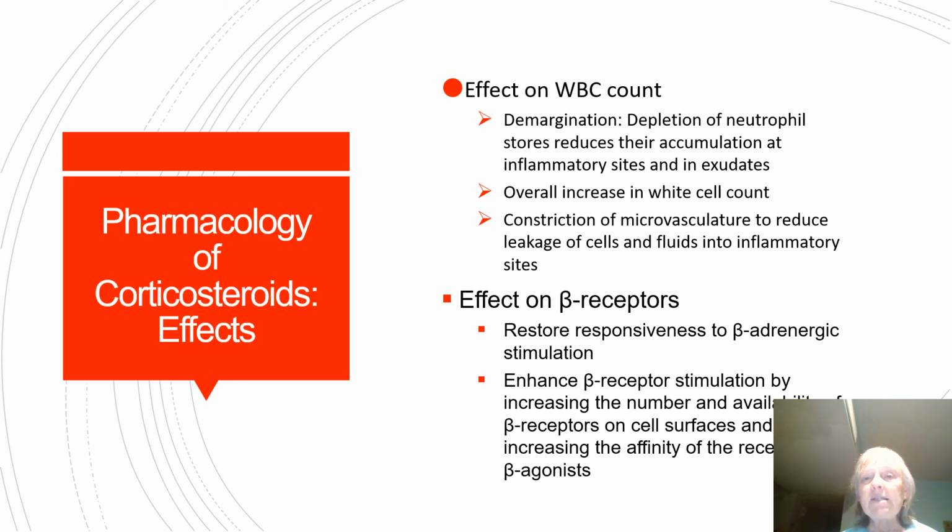So what happens on the white blood cell? Deplete the neutrophil stores at that particular point. Neutrophils are part of the inflammatory process. Neutrophils are going to send out the message that says we need help, and that's part of the inflammatory process. There's an overall increase in the white cell count, especially the eosinophils, because our eosinophils are telling us that there's asthma going on at that particular point. And then there's constriction of the microvascular that reduces the leakage of the cells and fluids into the inflammatory sites. The effects on your beta receptors, it restores the responsiveness to them, and it makes it work better for us. And that's one thing you have to just keep in mind, that it improves the response of the beta agonist.